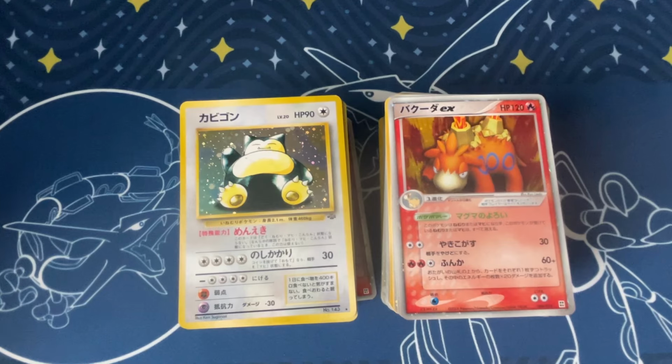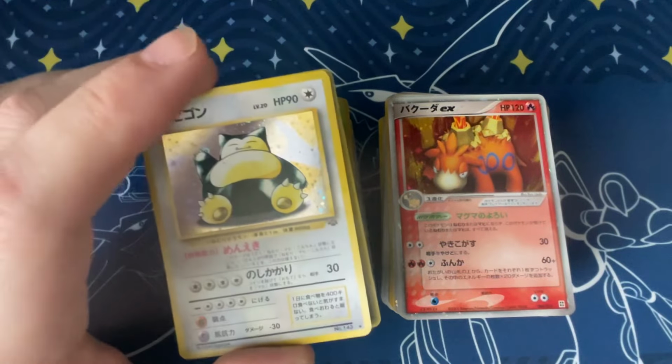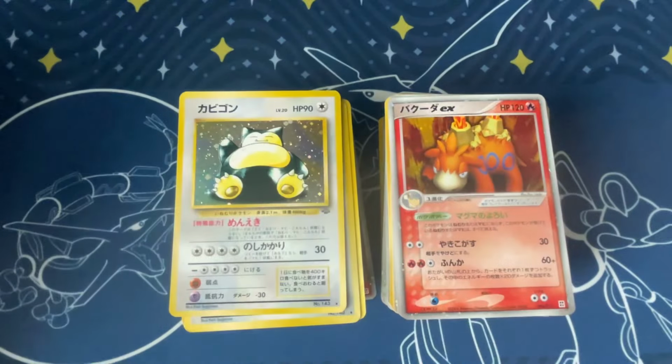As always, we got about 1,500 USD in singles from Japan here. We'll go through them. We'll check out the front of the first copy, check out how many copies we got, and then check out the condition of the back copy.